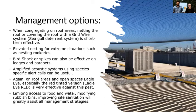We like to look at professional or scientifically backed systems. So we probably will look at alternatives if we're looking at scare deterrence. And so we would look at visual deterrent systems.